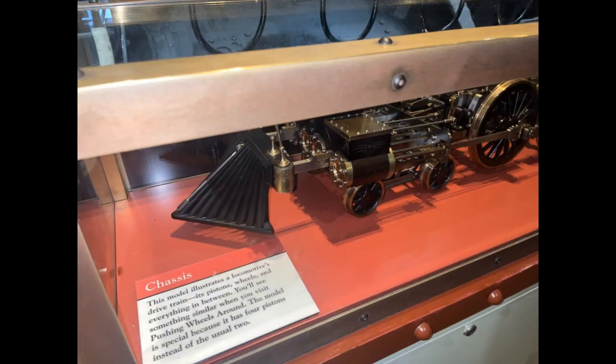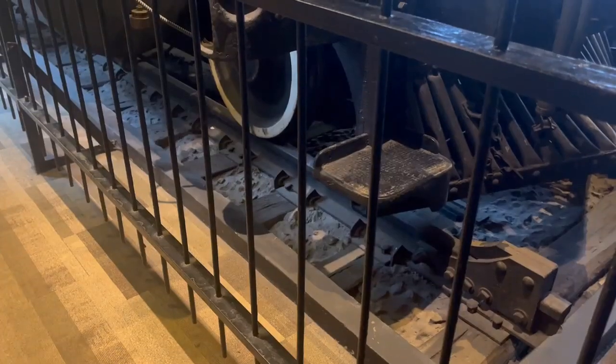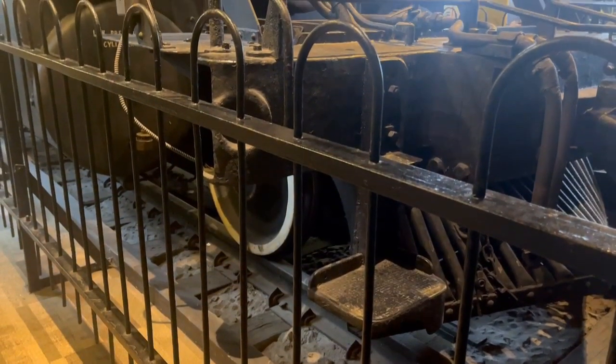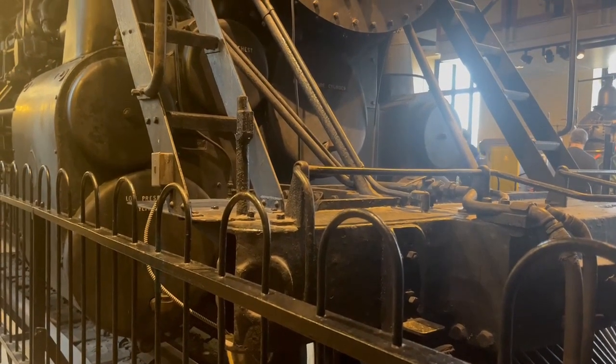These two live in the train factory, in addition to other smaller train exhibits, like a wall explaining different types of railroad cars and the bust of one of Baldwin Locomotive Works' company presidents. However, the museum's most popular attraction, when it comes to the railroad scene, is the behemoth that is Baldwin Locomotive Works number 60,000.